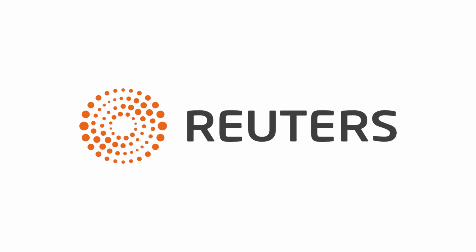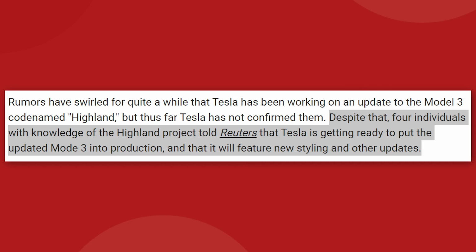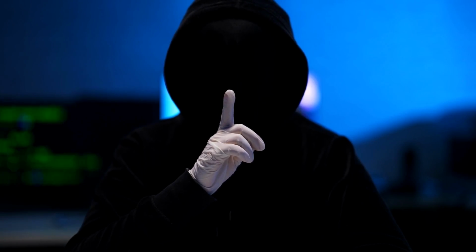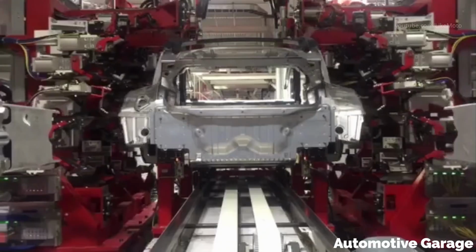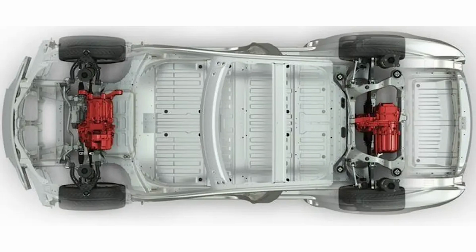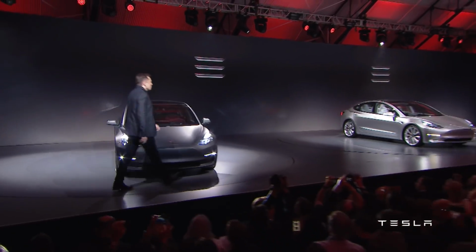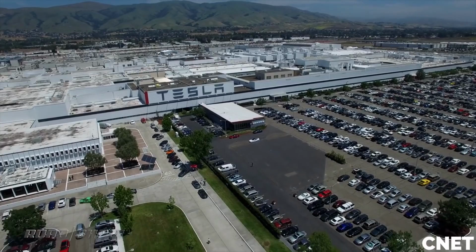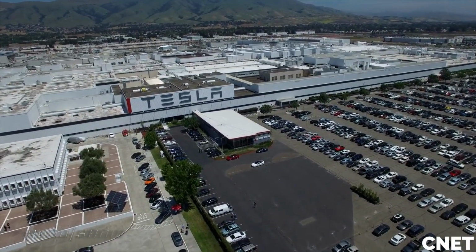The reporting comes from news outlet Reuters, who says 4 sources close to the project confirmed the details of Project Highland, and asked not to be named, as the project hasn't been announced yet. Extra details from these sources include mention of changes to the Model 3's exterior and powertrain performance, and that production should begin in the third quarter of 2023 at Giga Shanghai and the company's facility in Fremont, California.